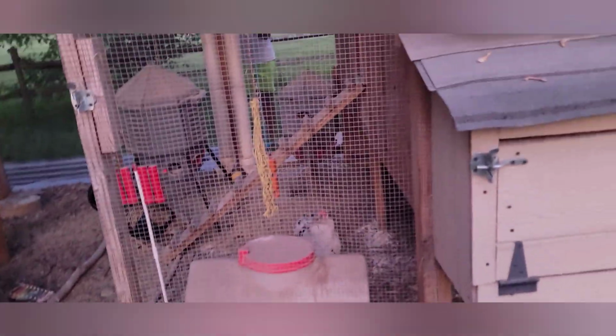Say hi, everybody. Gotta count them all up. Make sure everybody got home, even though I know Pepper's still out there. So she don't want to go inside.